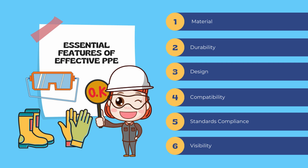Design: effective PPE is designed with both functionality and wearer comfort in mind. Ergonomic design ensures that PPE fits well and allows for a full range of motion, reducing the likelihood of workers removing it due to discomfort. Proper sizing and adjustability are also crucial for a secure fit, as ill-fitting PPE may not provide adequate protection.